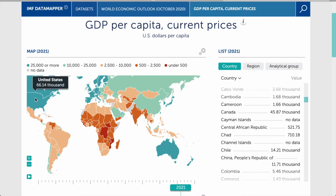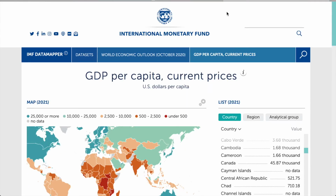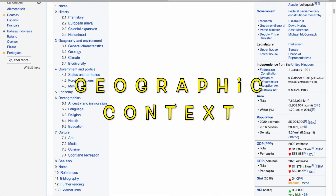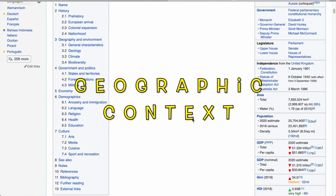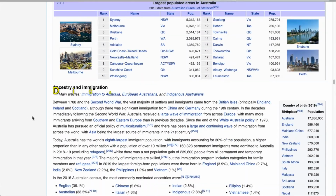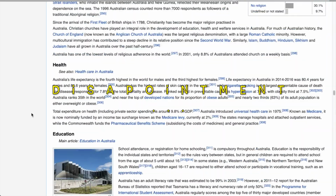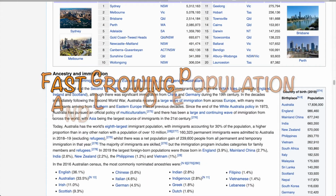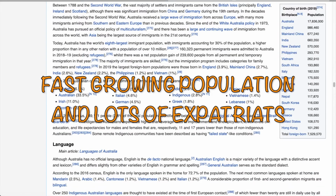And yeah, Australia seems to bounce back pretty fast compared to the United States, Canada and European countries. So yeah, Australia is a pretty dynamic country, pretty rich and growing fast. So we got 25 million inhabitants, which is growing extremely fast. Australia is like the fastest growing rich country in terms of inhabitants.